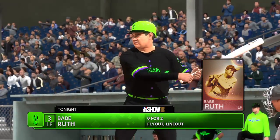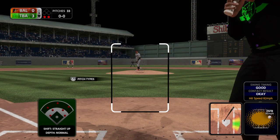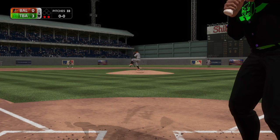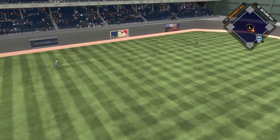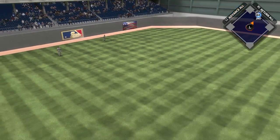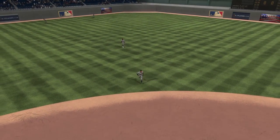Settling in now, Babe Ruth. 0 for 2 from him so far in this one. From the stretch. That ball's headed for the gap in left center. He's got a base hit, possibly more. And he will pull into second with a 2-out double.